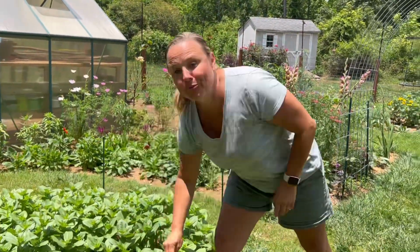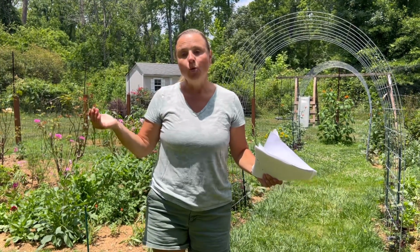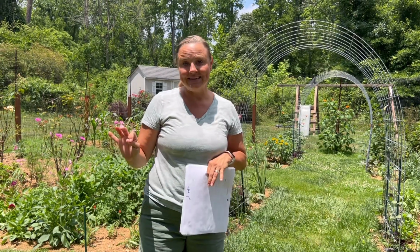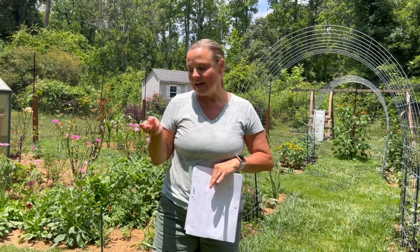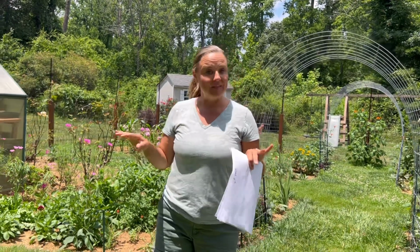Okay, so let's take a tour. First, I want to share with you that my goal in creating this garden was to start all of my plants from seed using the winter sowing method, as well as seed starting inside. I did not want to buy any plants, and I wanted to try and do this as efficiently as possible, and I've done just that.